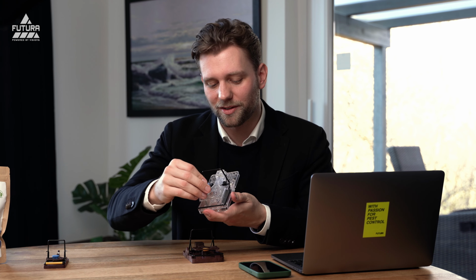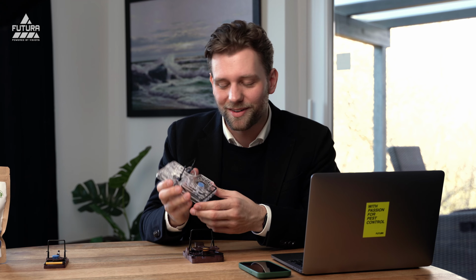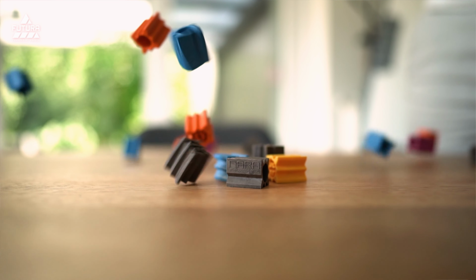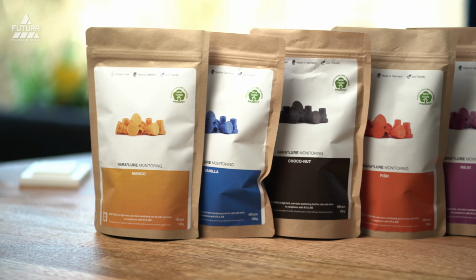It doesn't make a huge difference, to be honest, but sometimes if you want to catch that one rat, the 5, 10 or even 15% difference or improvement to technology that you have just might help. Of course, all the traps are made for Nara. They even say, safe G's, use Nara. Nara, of course, made in Germany, highest quality monitoring products, allergen-free and also compliant with AIB and IFS.